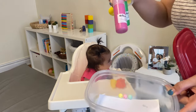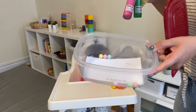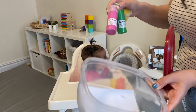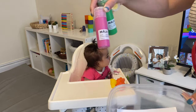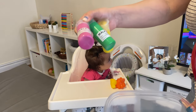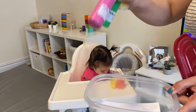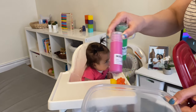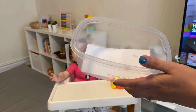And then I cut a piece of paper and put it at the bottom, the size of the box. And then I used little beads that she's gonna be rolling around in there. And I'm using the paint, and the three colors that I chose are pink, green, and yellow. And then once I put literally one little drop of each color, I'm gonna close it up and she's gonna shake it for about a minute.